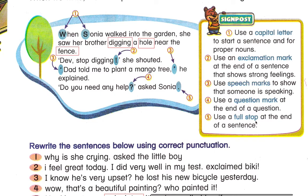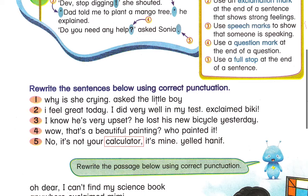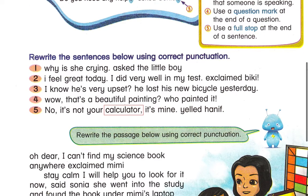Use a full stop at the end of a sentence. At the end of a sentence, we must use a full stop. I believe that all of you understand how to apply a full stop. So today we learn capital letter, exclamation marks, speech marks, question mark, and full stop. We will practice this in the exercise, so let's discuss and complete it together.